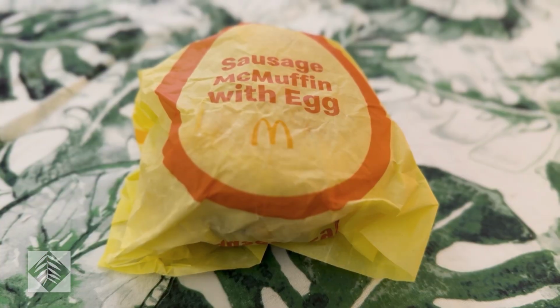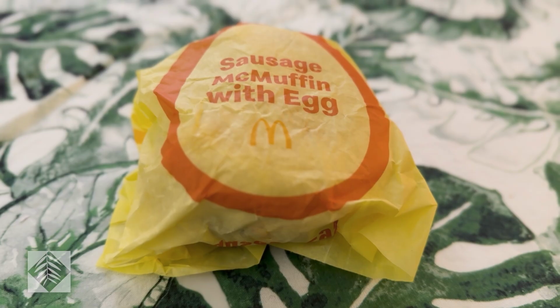I'm not a foodie. I'm not a chemist. I don't know how foods react with each other for the most part, so I don't know. But now we're gonna do the sausage McMuffin with egg with the spicy sauce.